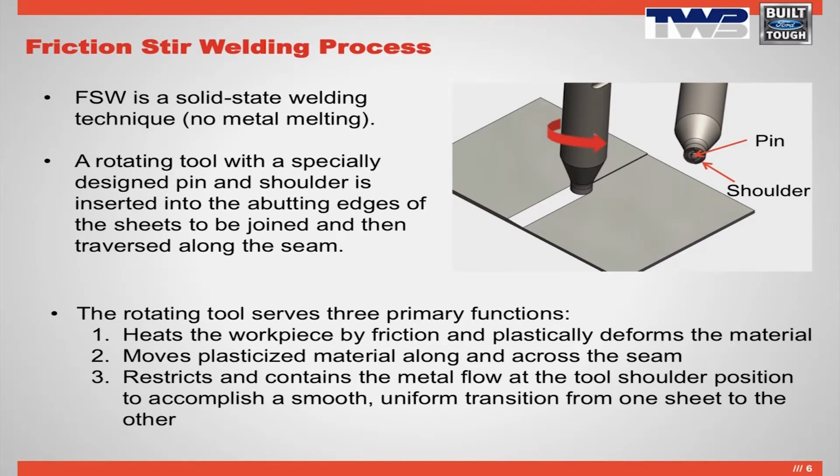There's a tool that rotates and plunges into an interface of 2 abutting sheets of aluminum. The rotating tool creates friction and causes severe plastic deformation, moving material across the seam. Heat is generated both from the friction and the deformation, locally softening the material but not melting it. The tool progresses along the seam, locally forging the material together.